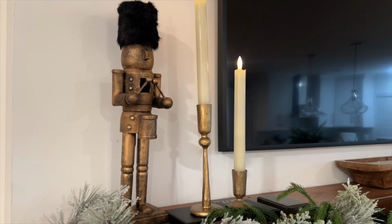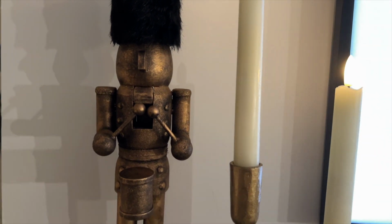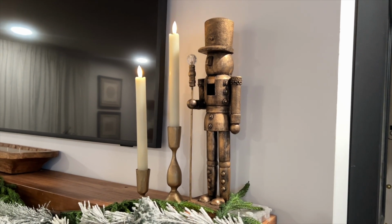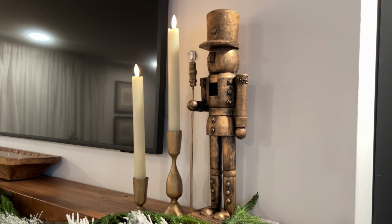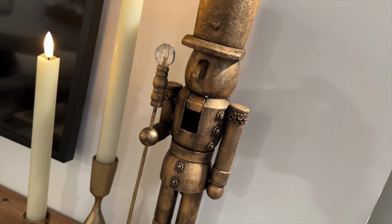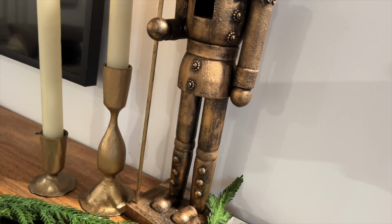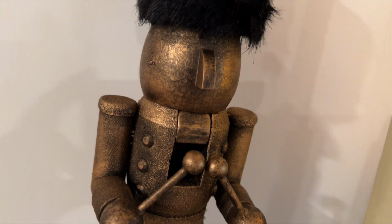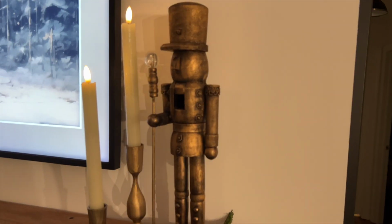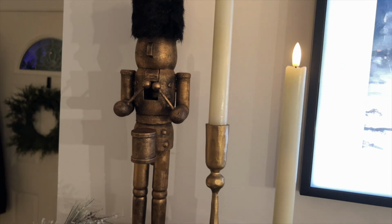So I decided to leave Little Richard with his little hairy hat. Personally, I absolutely love it. And now his friend over here, I decided to Rub 'n Buff his hat. I didn't like the way he looked with a black hat. I know this isn't a popular decision. A lot of people get offended when you make over these nutcrackers. But my motto is, if something isn't working for you, change it. I love these guys so much now, and they will have a place in my Christmas decor every year from now on.